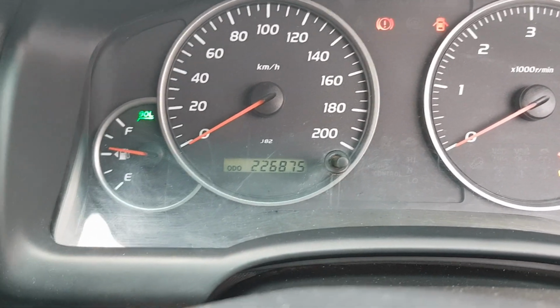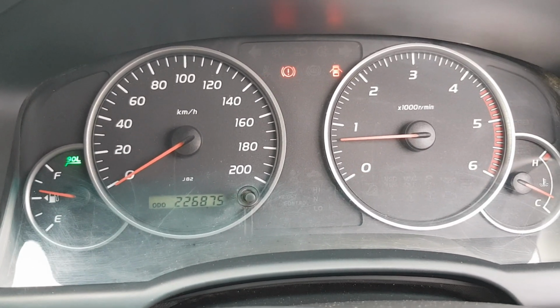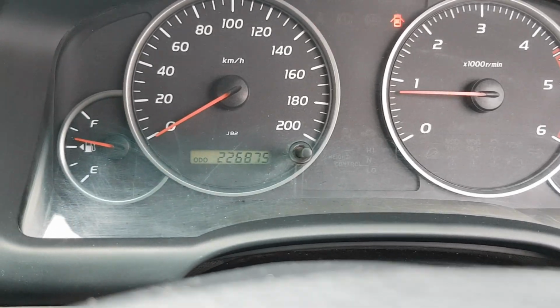So if I start her up, what you want to look for is to make sure all those lights go out. Give her a sec or two, and there they go, all the lights go out.